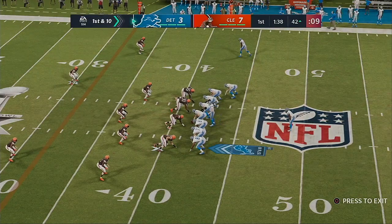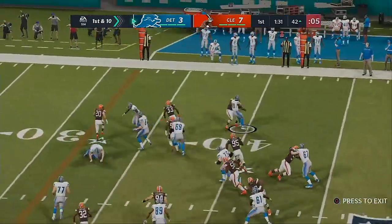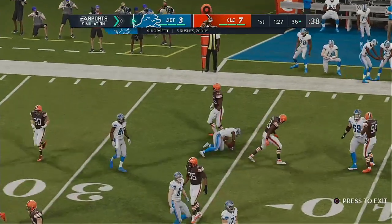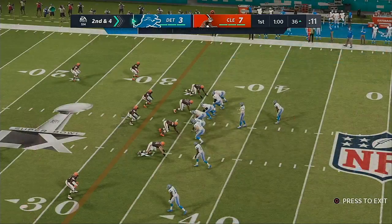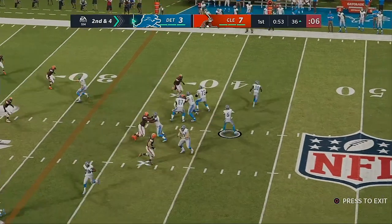Show run with 3 tight ends here on first down. They'll run. It's Dorsett. Flashed the stick skills, but didn't get a ton from it. Stopped short of the 35. A gain of 3 last play. This time they double it and pick up 6.